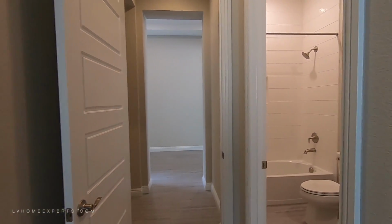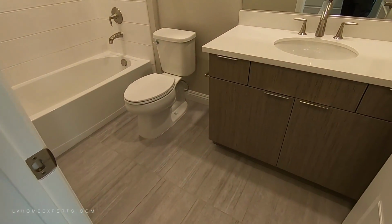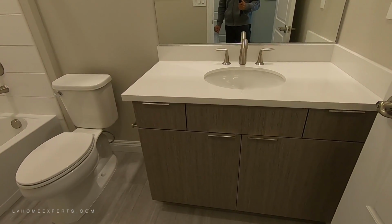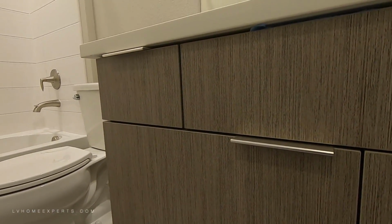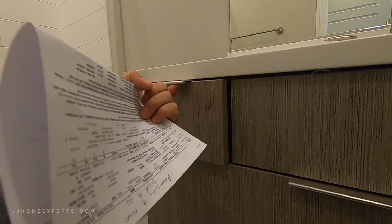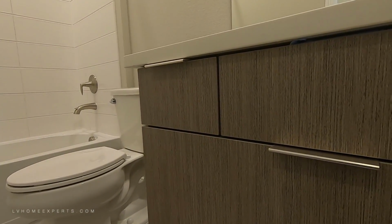So this one is a junior suite. It does have its own bathroom. The carpet transitions to the same tile, 12 by 24 inch. Now the vanity on this is a low vanity. This vanity right here is a 30-inch vanity. These cabinets are I believe the thermofold cabinets, and it is the dovetail cabinets too on here as well. As you can see, it's the Urban Effects cabinets. This is a good quality brand maker right here for cabinets, I would say.